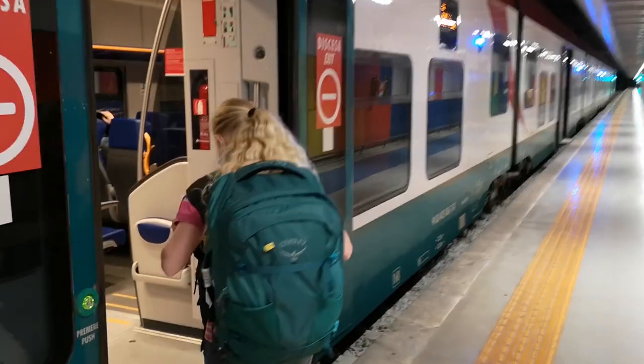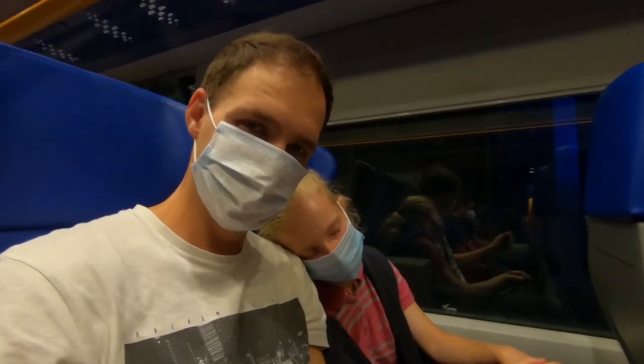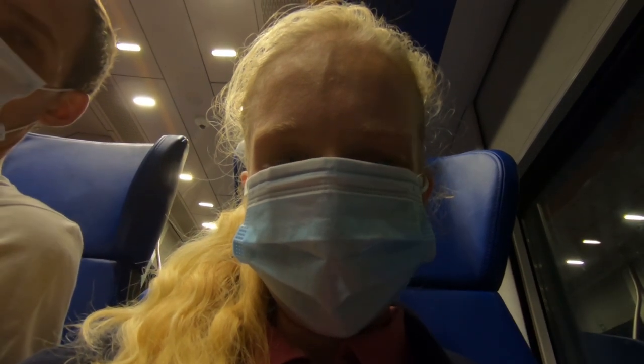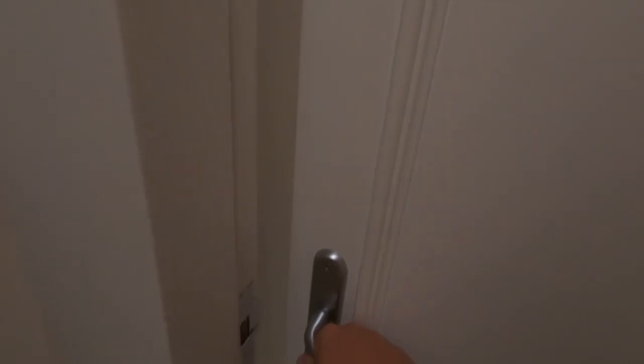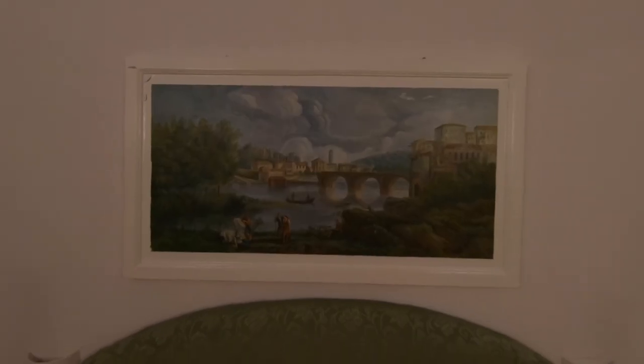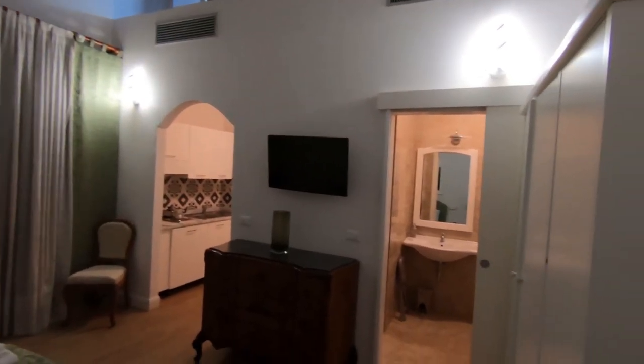We took the train to Palermo city center. You find it in the basement of the airport. The trip is €5.90 for 1 hour and 20 minutes. We arrived to our cute apartment next to the central train station and recharged our batteries for the next day.